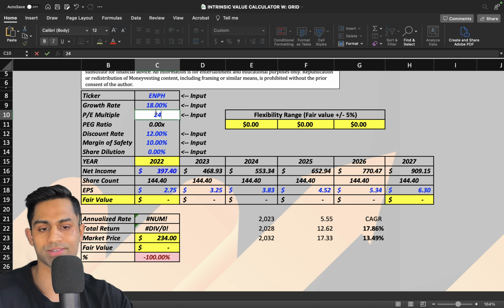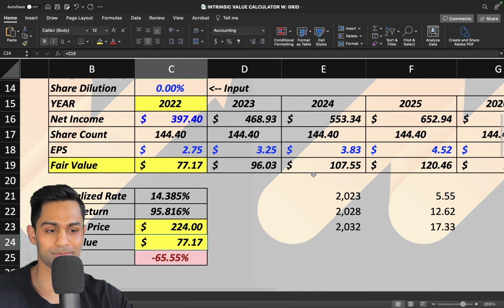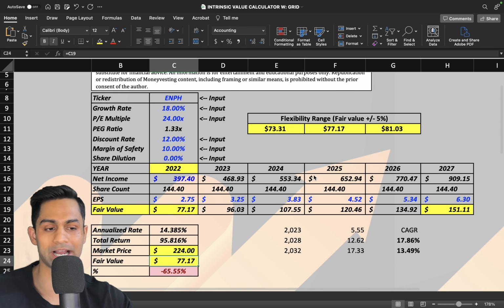And the fair value obviously ends up at $77 per share, not to mention the stock price is at $224 at the moment, which obviously does represent Enphase trading at a very significantly high valuation. Now, if I go with, let's say, 45, which is almost where it's trading right now, even then we end up at $144 fair value, which would still represent about a 35% potential downside for Enphase to come down to before it becomes appropriately priced in the markets, even after a 45 times PE multiple.